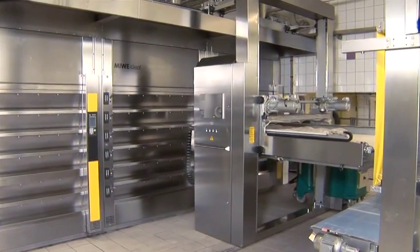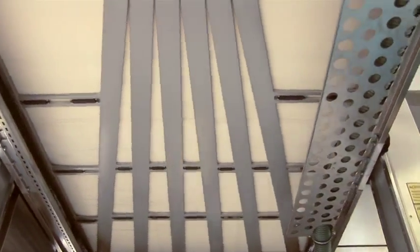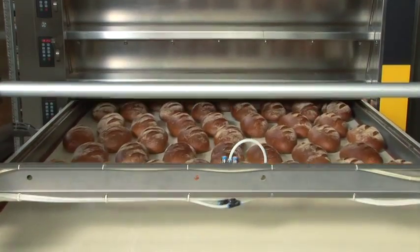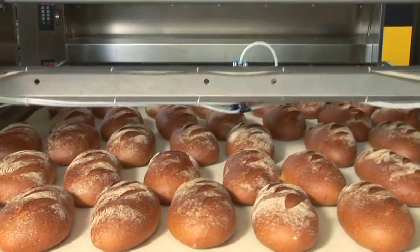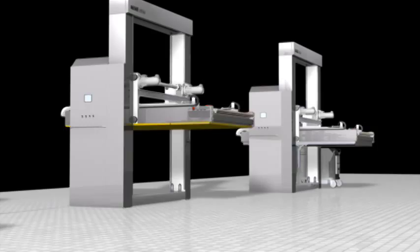The centerpiece of every automation system is the MIWE Athlete feed system, a reliable partner for ensuring that dough pieces are placed into the oven at precisely the right time, and also for collecting the finished goods. The MIWE Athlete is available in 3 versions to meet the needs of every baking room design.